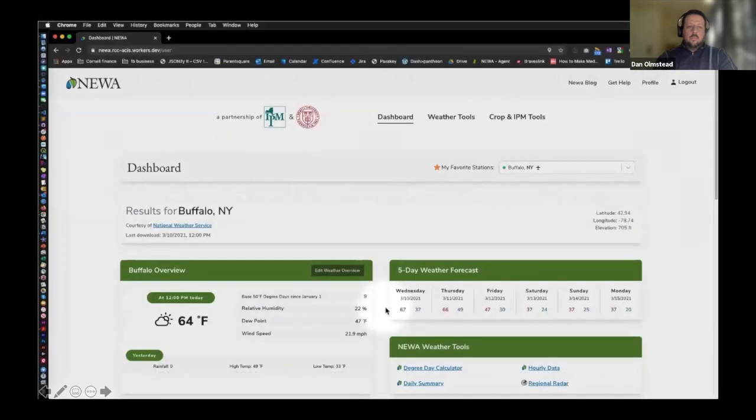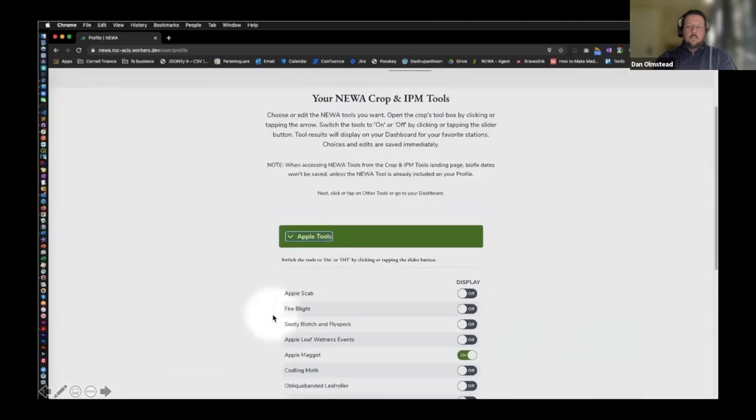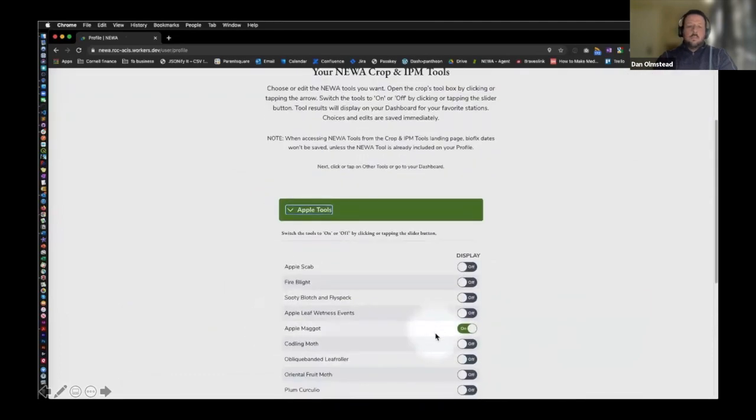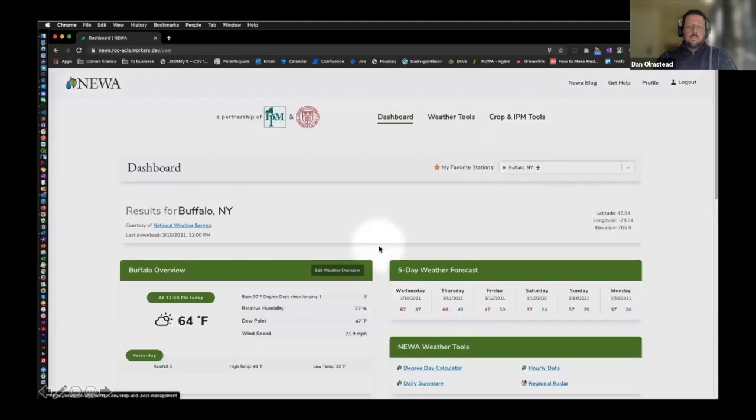Let's talk about the Apple Maggot model. The first thing you need to do is make sure that it's activated in your profile settings. So from the dashboard, after you log in, go to Profile, click NEWA Tools, click the Apple Tools dropdown, and simply make sure that Apple Maggot is selected. Then you can go back to the dashboard page.